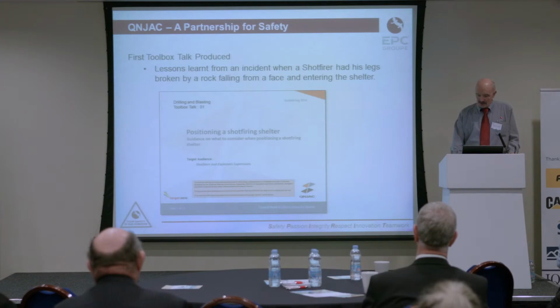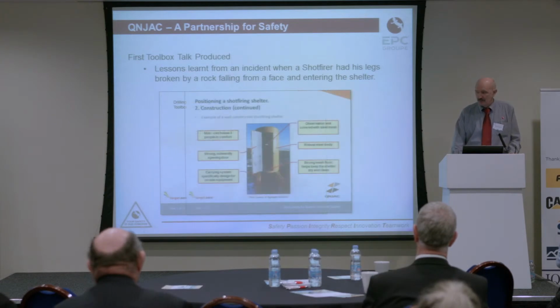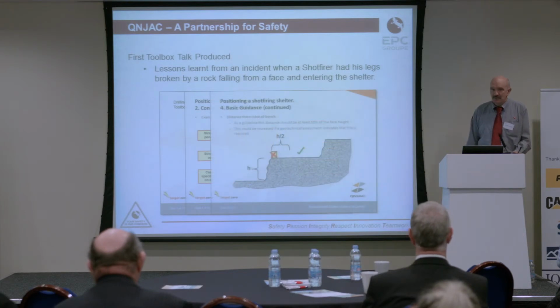So there it is, positioning a shot firing shelter. So, simple guidance: what should a shot firing shelter look like? We have this example of good practice from Aggregate Industries as an illustration of what makes a good shot firing shelter. Where should it be positioned? Seems obvious really, don't put it on the edge of the face, but some guidance there.